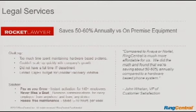So when they started with us, they had about 40 employees, and they paid as they grow. Now they have over 140 employees using our service, and they actually use us for a DR strategy. So in the event that the internet goes down or they lose electricity in the building, RingCentral's still up. So we're still taking calls for them, and we're routing those calls to cell phones for people that are in their sales office and our call center. When we were competing against Nortel and Avaya, we did an ROI analysis with them, and we did the math, and we saved them 50 to 60% annually just by using RingCentral for their business communication service platform.